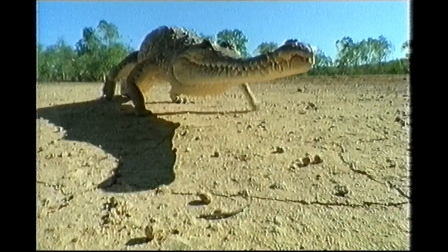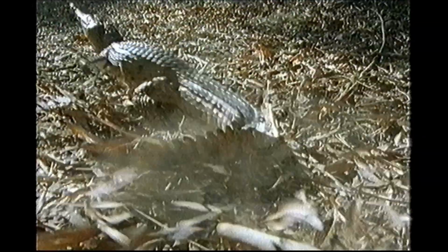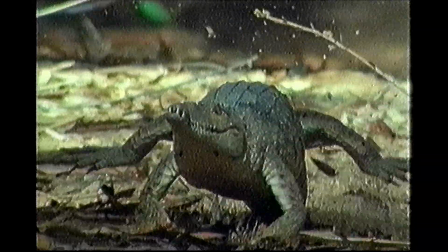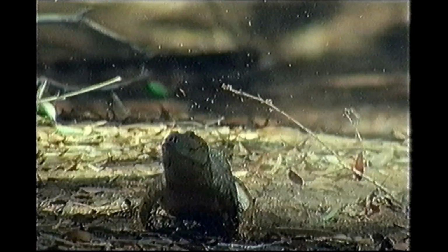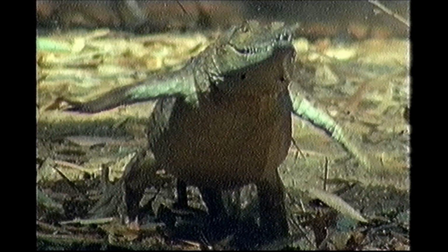The Australian freshwater croc shows an even stranger gait when provoked by predators such as the saltwater croc. It gallops, but not like any other animal. Its front feet work together in opposite motion to the back. As the front feet hit the ground, the back swing forward. When the back push away, the front reach out.